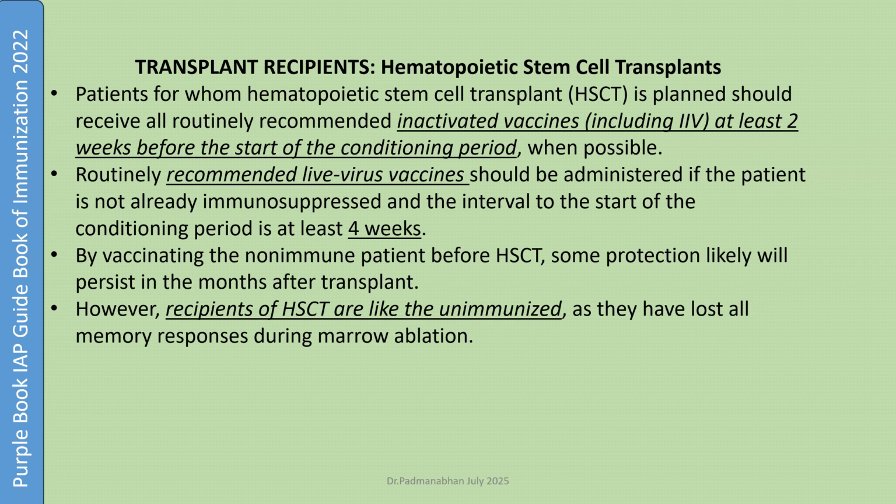This is true about splenectomy also. You ask the surgeon to wait for 2 weeks if it is possible. Okay, read the rest, the third line. By vaccinating the non-immune patient before hematopoietic stem cell transplant, some protection is obtained. Please shout loudly, otherwise it won't get recorded.